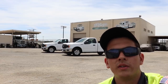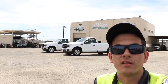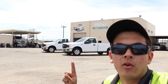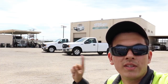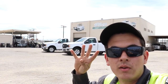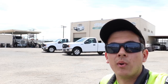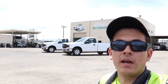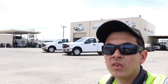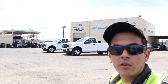All right, everybody, so we just received two brand new F-150s from Fiesta Ford. We're retiring one of our old units, the Ford Ranger, and then we are adding a new battery unit. So that'll be four battery units for Plaza Towing, and then one RV service truck that can also do that as well. The reason for that is we have an influx in battery sales, and we need to cater to that market. So yeah, we got two brand new F-150s. Pretty excited about that. Let's go ahead and take a closer look.